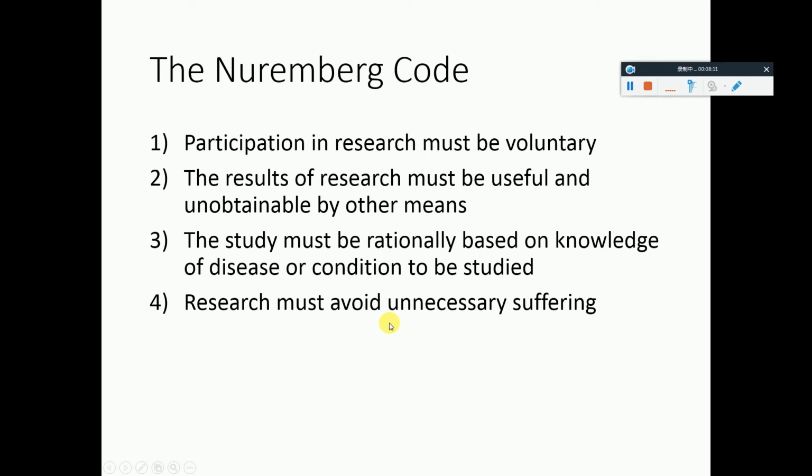And nowadays, in psychological or social science studies, psychological suffering is just as bad as physical or physiological suffering. So no suffering, or minimum suffering relevant to the benefit, is a major requirement of doing research ethically.